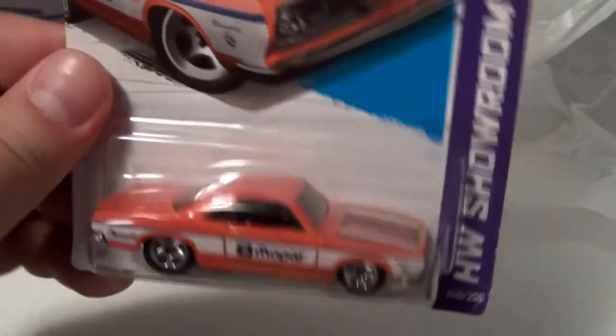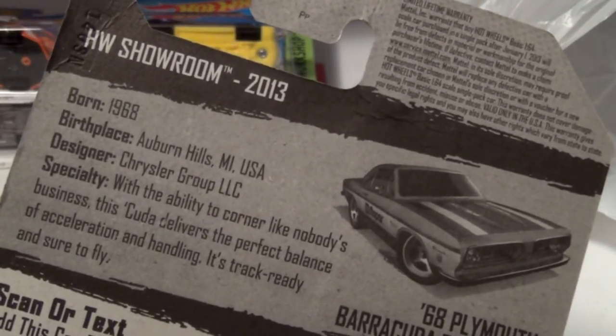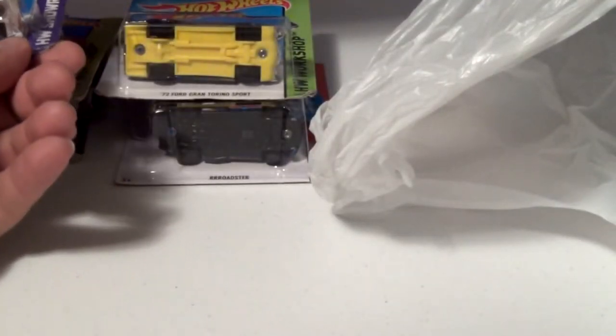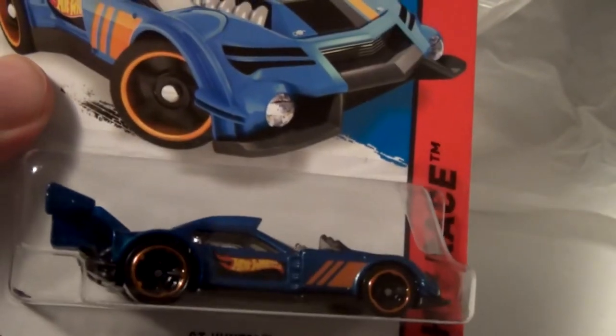'68 Plymouth Barracuda, which is a really nice orange. I like that. Pretty neat. I like it a lot. A lot of the 60s cars. Big ol' hoopties. This is a new one for this year. I do like that. That just looks cool. If he painted that black, that would almost look like the Batmobile. Which would be a cool Batmobile. We'll definitely have to race that. GT Hunter. That's cool. I see that now at the stores a lot.